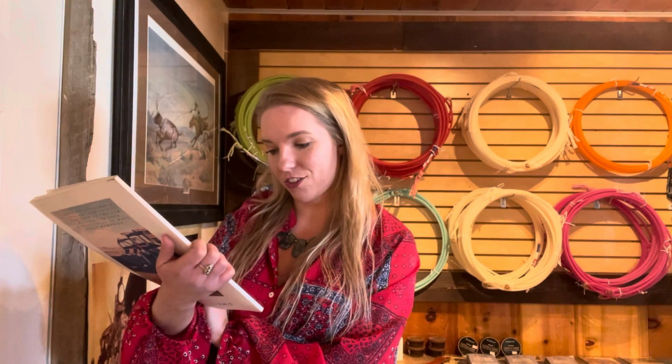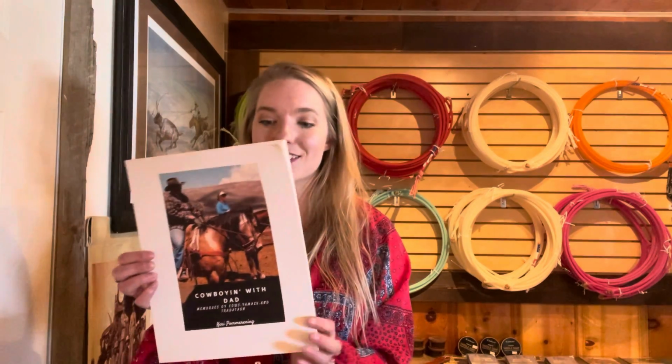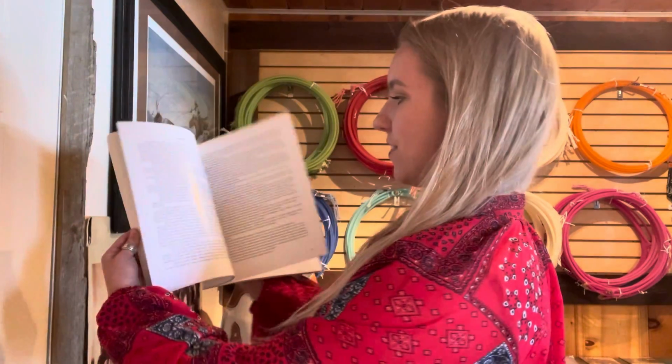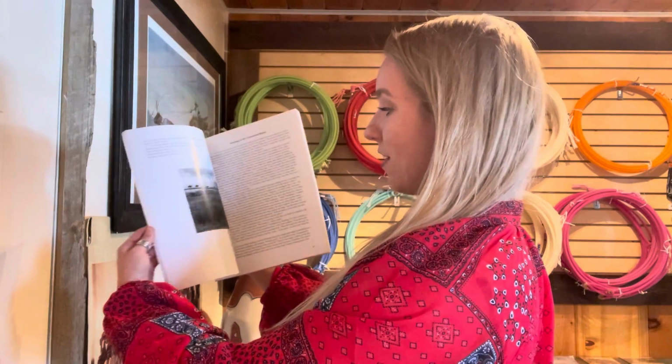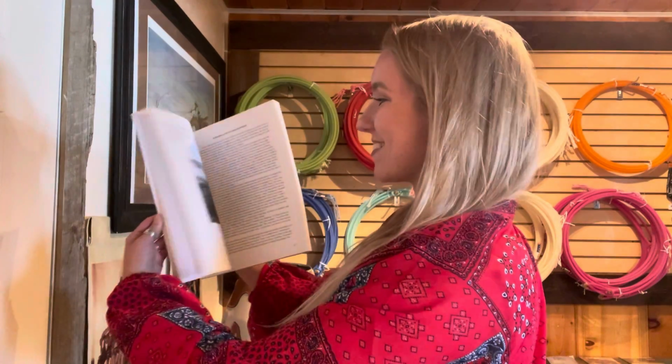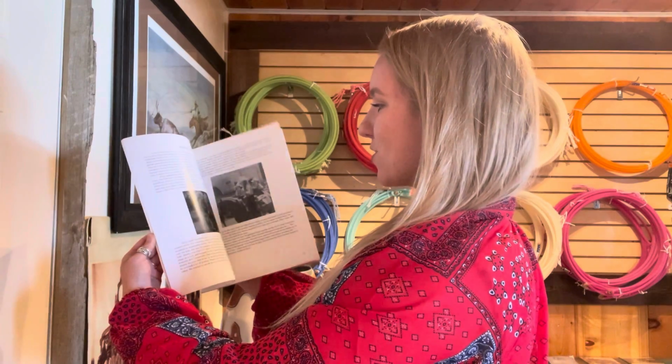So our next book is definitely very different than anything I've shown you guys so far, and we're now in the rope room here at Circle S Western Marketplace, again in Gardnerville, Nevada. This super special anthology collection is called Cowboy and Dad. It's Memories of Cows, Family, and Tradition by Carrie Pommering. It is such a beautiful book, and it is filled with beautiful long stories. This is a very wordy anthology, but the artwork and the photos are of real everyday life out here in the West and in the Western industry. And these stories are so special because these are true stories of a true life.